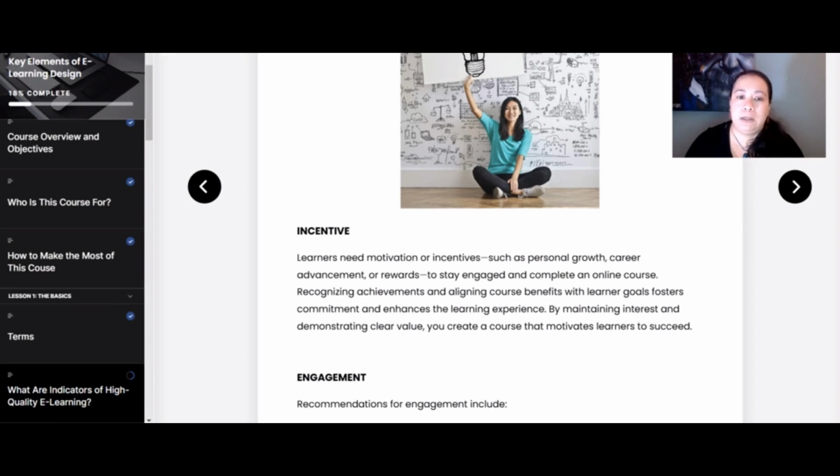It could be whoever does this, it'll go on your employee records because you've completed it, or you'll be invited to do something if you complete this. So something that makes sense for your situation or the people that you're catering this towards. Learners need motivation or incentives such as personal growth, career advancement, or rewards to stay engaged and complete an online course. They have to want to complete it for a particular reason.